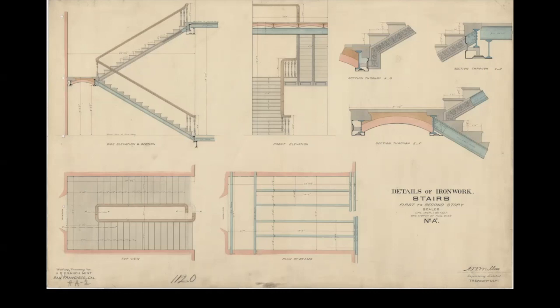And here we see plans and section drawings and three details on the right there showing how the structural components are put together. Here, for example, you see these I-beams that support the stone steps and so forth. And several of the sheets of drawings have much larger details of these stone parts. Let's look at one of these.